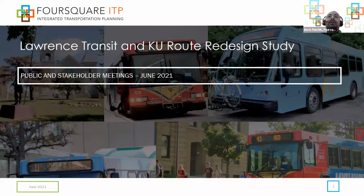Okay, yep. Great. So what we're going to talk about today is the Lawrence Transit and KU route redesign study. As I heard you guys talking with Adam, there's obviously a lot of transit studies going on concurrently in Lawrence right now, which is very exciting. But our focus in this study is the routes themselves, and it's related to the transit hub study in that the two sort of complement one another.